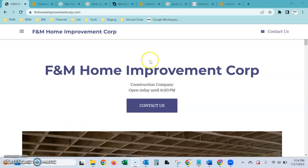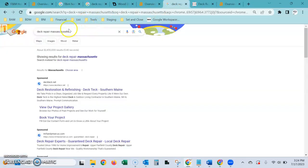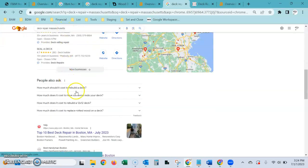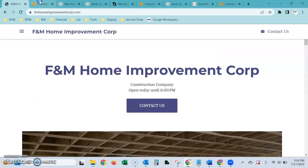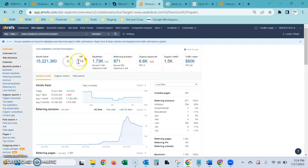Now, unfortunately, these free business sites offered by Google aren't going to be able to do it for you, and I'll show you why. So I've done a quick search here for deck repair in MA and then deck repair Massachusetts, and I just take the top ranking company in each one of these searches, as well as your own website, and I put them into this tool, and it shows me all the information that Google sees when it views your website. So you can see on these free websites from Google, you're not getting any traffic and it's not picking up any keywords, whereas on your competitors' websites, they have all these statistics.